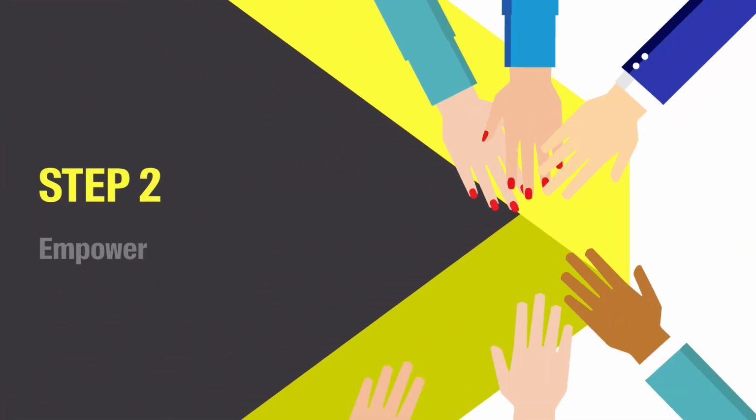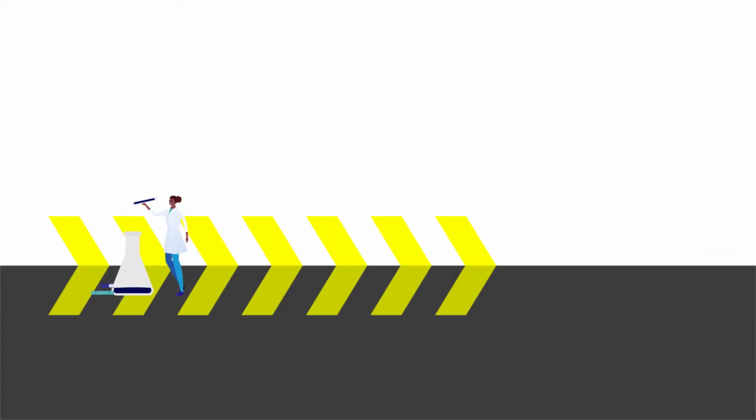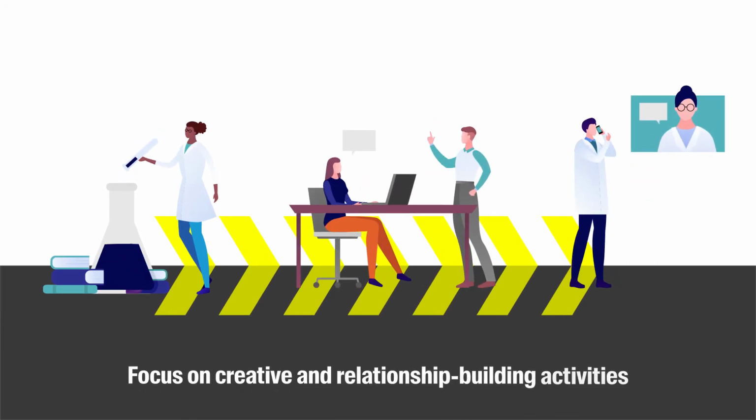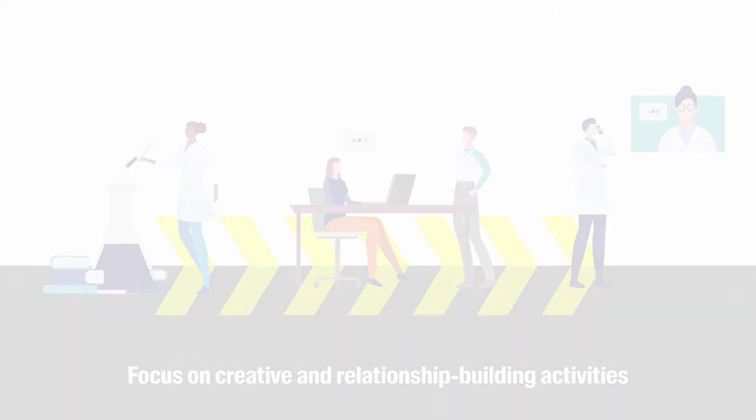Step 2. Empower your people. Automate repetitive, low-value tasks so you can reorganize and reskill your team to focus on the creative and relationship-building activities that they do best.